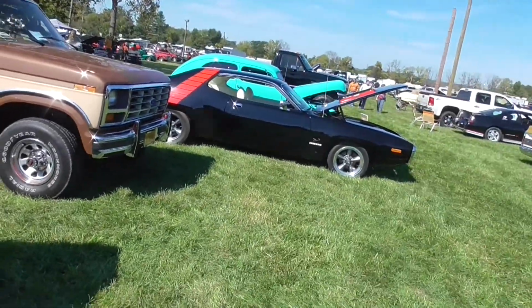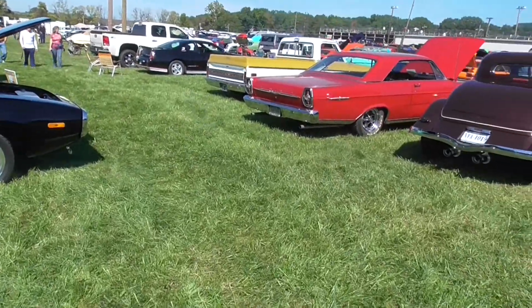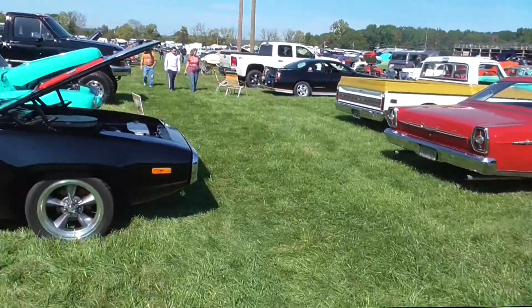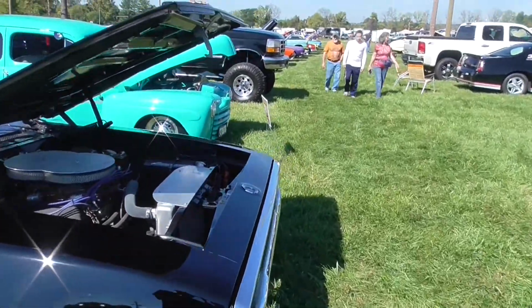Thank you very much. That's one thing people do here. If you have a car show coming up, get your flyers out and put them in these cars. But we're almost at the end of the season here, guy. Not going to be much more after this.